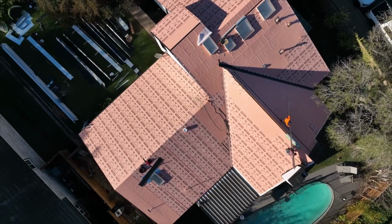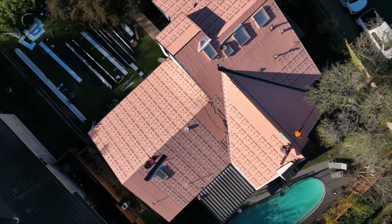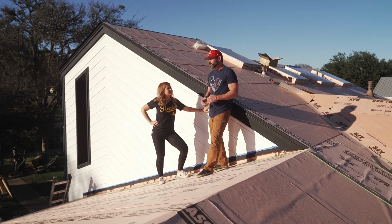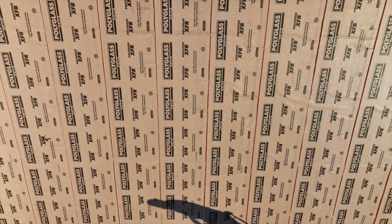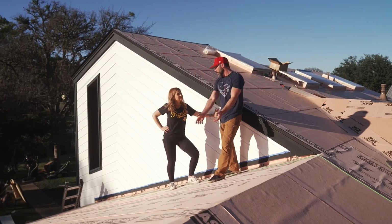It comes with some really cool products. They have a fluid apply, a white product that can work in conjunction with this. So if we're trying to go up a wall, like a flashing like this, or around one of our skylights, we can make the waterproofing a little bit more robust in nature. So that's super neat. And it's a very thick product that also has the ability to seal around fasteners and such.